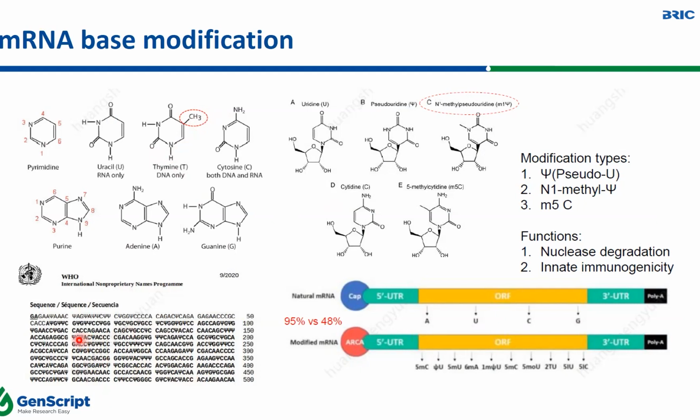You could have realized that all of the uracils have been replaced by pseudouridine, and following that, these are a few of the modification types of the uracil that can be found in mRNA synthesis. First, let's take a look at the uridine. The picture here describes the wild-type uridine, and in the modification of uridine to pseudouridine, the researcher will usually replace the C here with the N. Furthermore, the researchers make a slight modification based on this pseudouridine with the addition of a methyl group at the N1 position. This is known as N1-methyl-pseudouridine.